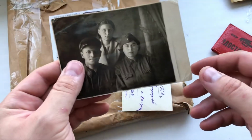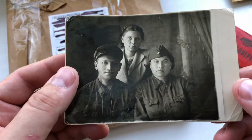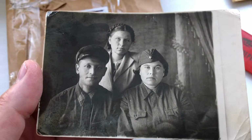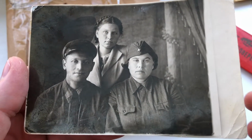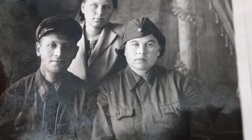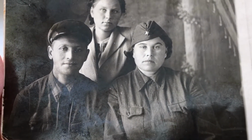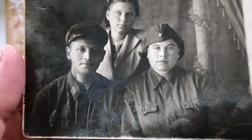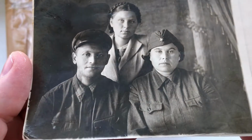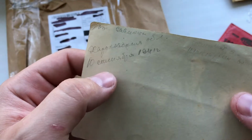The next one is a photograph. That's pretty cool. As you also know, I like dove stuff, so anything related to female soldiers during World War II. Here we can see a very nice photograph with the pilotka, and I assume this is already like middle of the war probably. Let me see, is there something? Oh, it's beginning of the war, yeah.